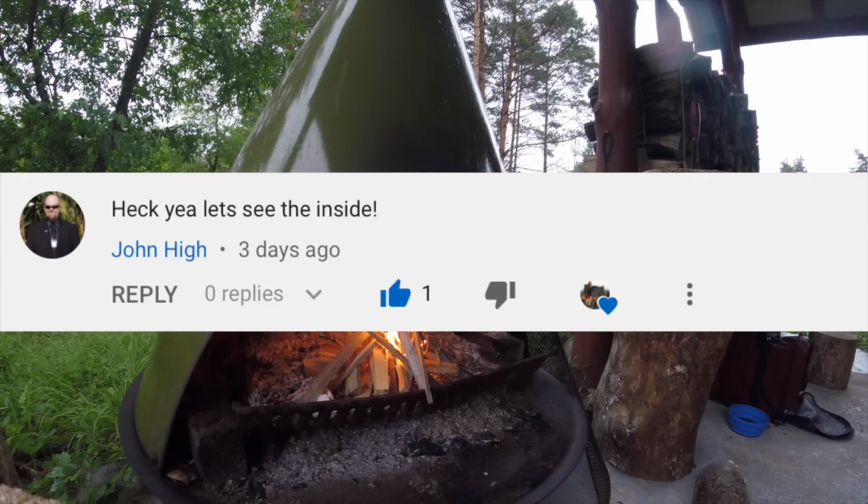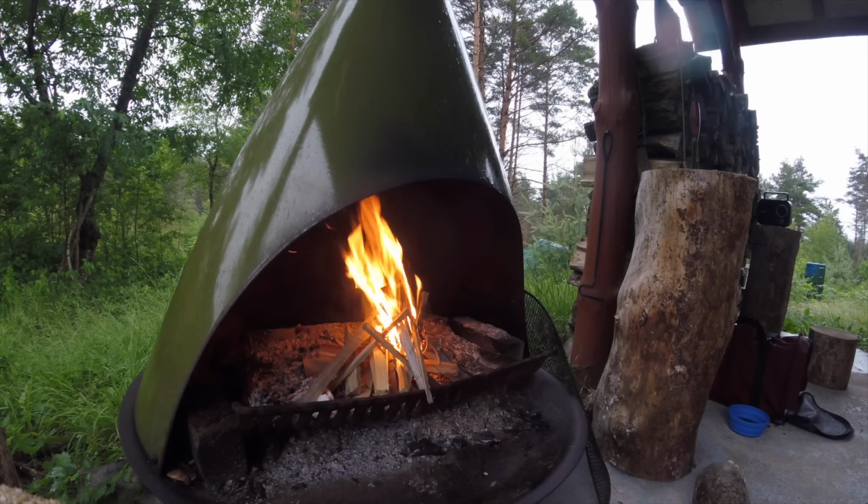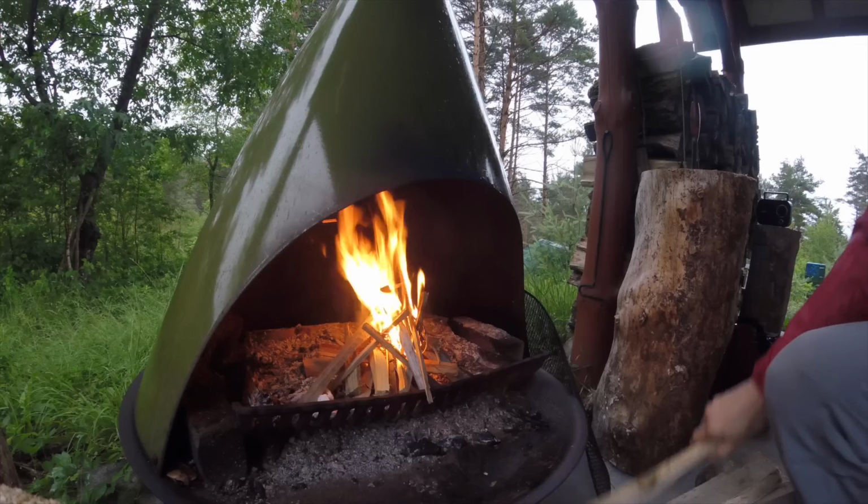I love this 70s style fireplace. This is the most fun outdoor fireplace I've ever used.